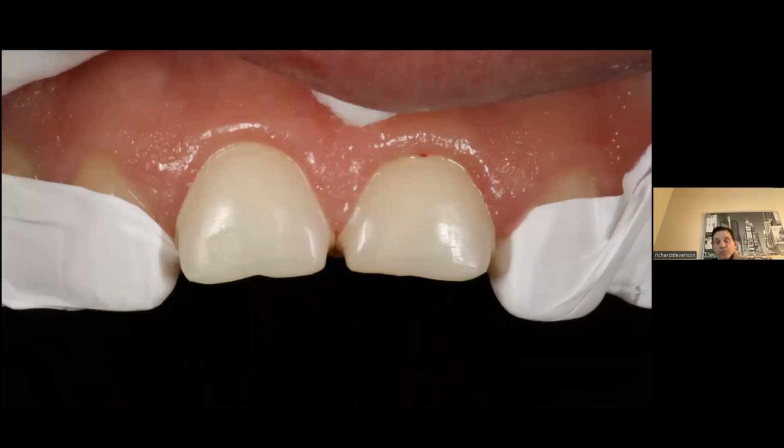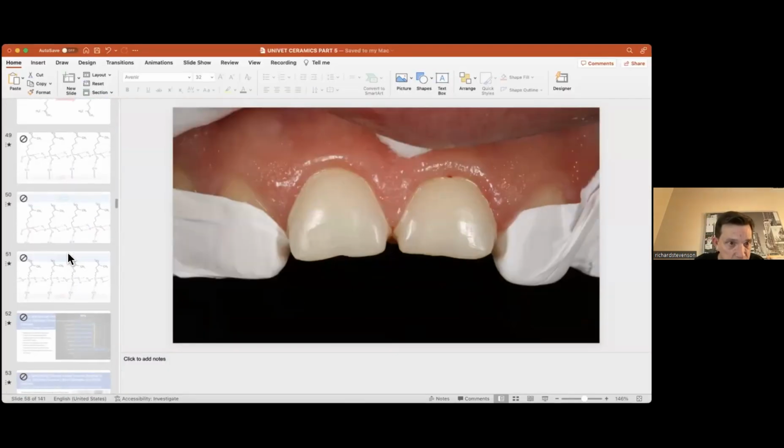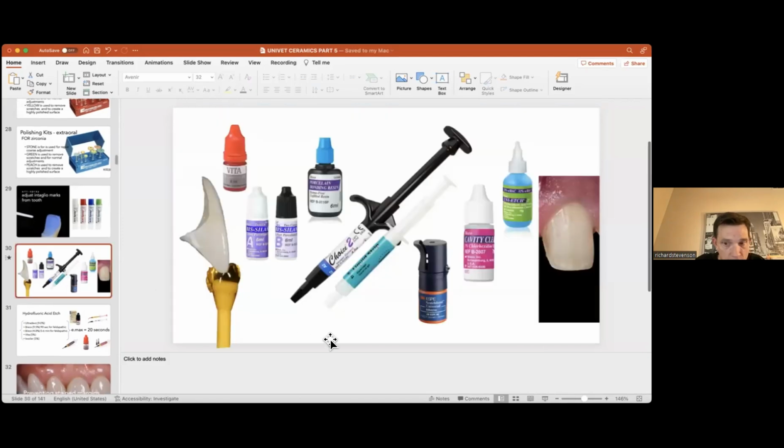So I was kind of mentioning this porcelain resin that I add, and I'm going to go back to that for a second. Give me a second. I'm going to go back to that slide here. This slide right here.